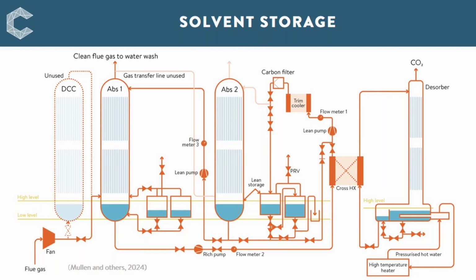Another measure is to install a solvent storage system. With solvent storage, the energy and the capacity penalty due to the operation of PCC can be shifted in time by storing rich solvent and regenerating it at a later time.